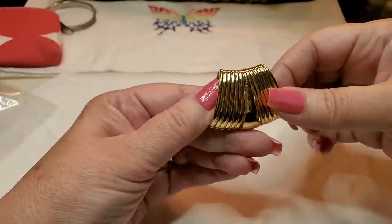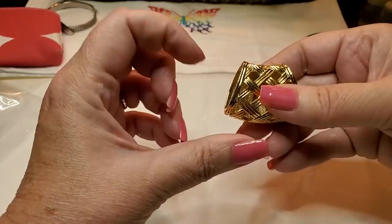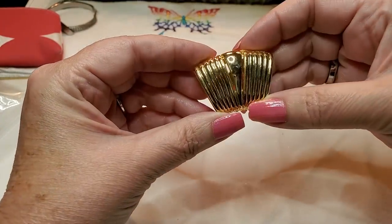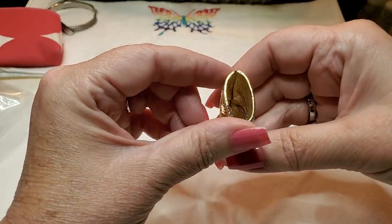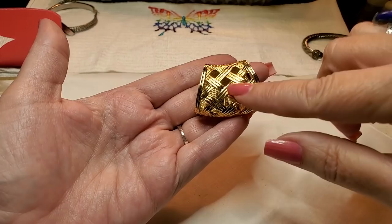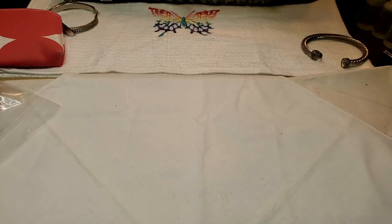We have a piece for your scarf. Put your scarves through here. And that is gold tone, and there's no names on it. See, people still wear these? I don't know. I haven't put any up in any of my stores.